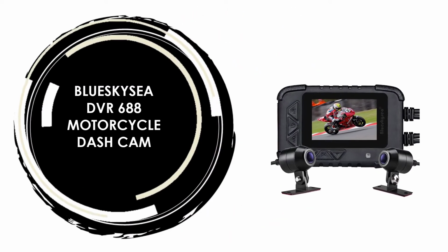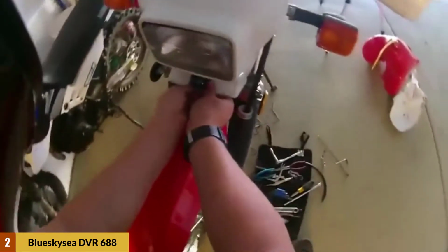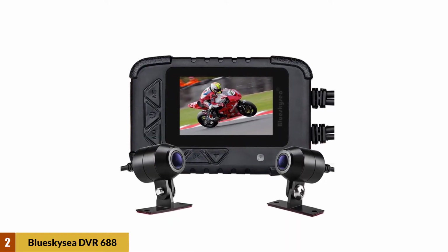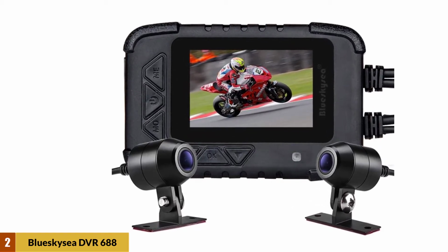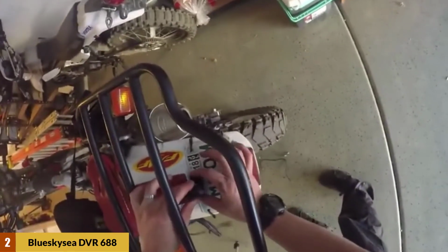At number 2. Blueskysea DVR688 Motorcycle Dashcam. This 2-channel, waterproof video recorder has an expanded 130-degree field of view and can withstand very rainy conditions. The 6G all-glass professional lens has an infrared filter to block infrared rays and reduce glare. It comes with 2 Sony 323+6 light sensors and has 1080p resolution in both the front and rear.